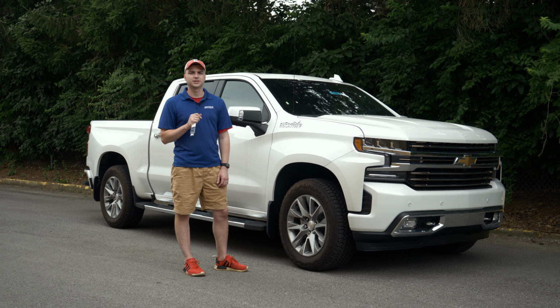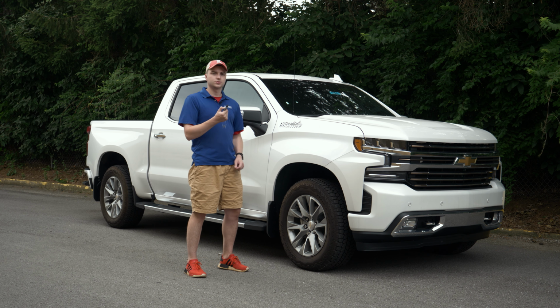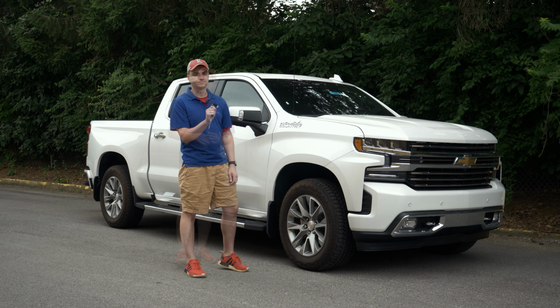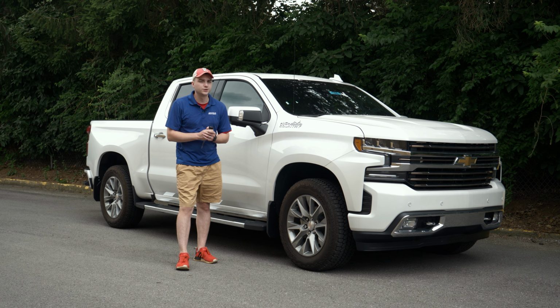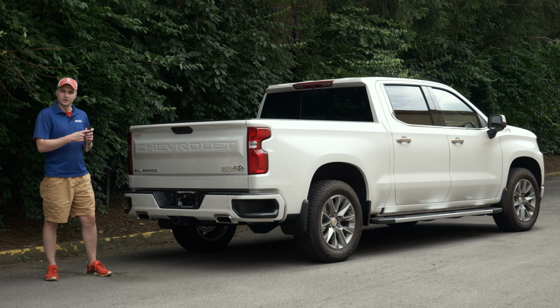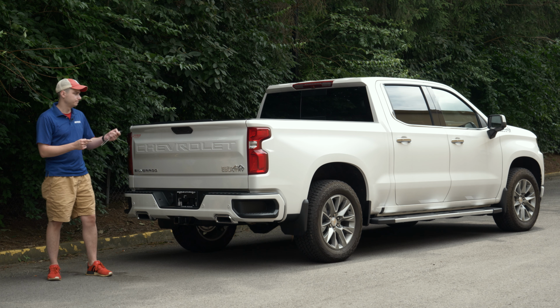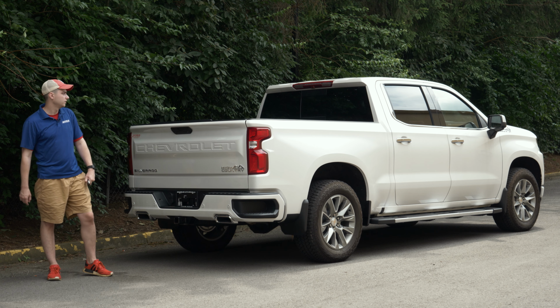Now let's keep talking about the key fob real quick. You can also do remote start by pressing and holding remote start. But there's one more cool feature on the remote that I want to look at. And that's the tailgate. Now, obviously it's got a number 2 next to it. So you guessed it, 2 times, here it comes.